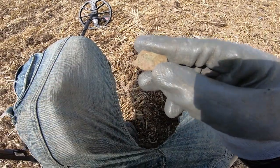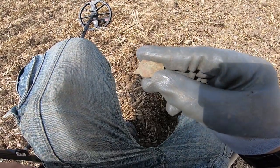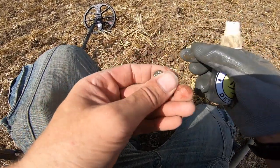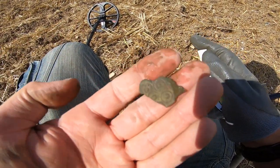Ooh. Is that as old as it looks? It's very thin. Is it as old as it looks? I think I've had Saxon stuff with this design on it. Last thing up, wow. It was a pin, clothespin.